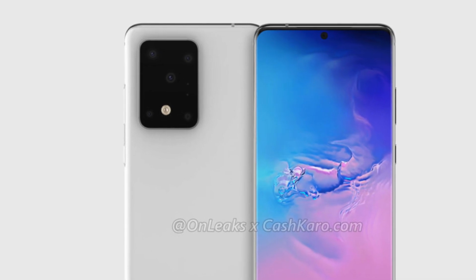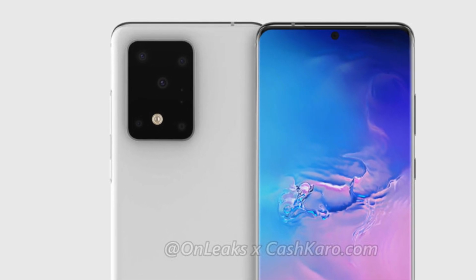Many leakers have confirmed that the back design of the Galaxy S11 is going to be a clear departure from the S10 series, with most leaks saying that they're going to implement a 5-camera setup on the back. Yes, you heard that right. 5 cameras on the back of one smartphone. And the placement and the design of these lenses are going to be very similar to the iPhone 11 Pro's design, which, as we all know, wasn't very well received. So yeah, we're going to see how they implement that design on the back of the S11.